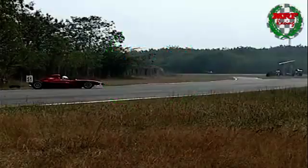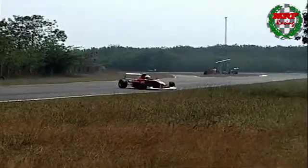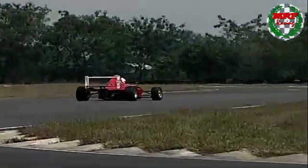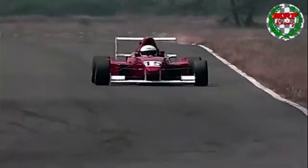Try and get the car pointed in the right direction. Has he stalled the engine? Oh no, he's kept it running. That's good. Dip the clutch and away he goes. And his experience in Formula Ford being very useful there. I'm sure he's had one or two moments like that in the past in his other racing. British driver Alex Waters there though.